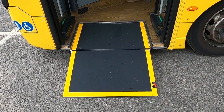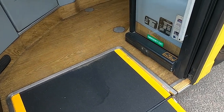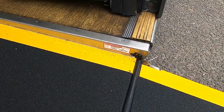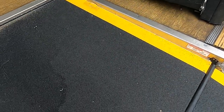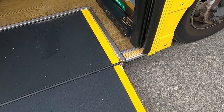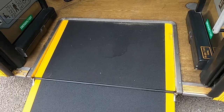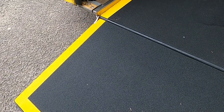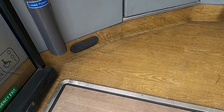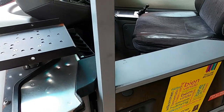Moving to the interior of the vehicle, in terms of accessibility, the suspension does lower and it is fitted with a recent PSV Transport Systems manual fold-out ramp, which, as you can see there, has a limit of 300 kg.